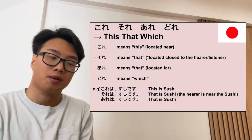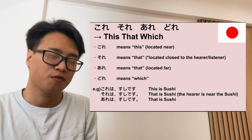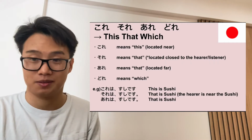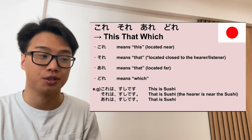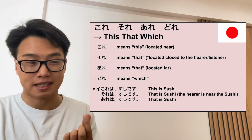And today's grammar is これ、それ、あれ、どれ. Very easy, by the way. これ means this, located near. Exactly like this in English. それ in English means that.